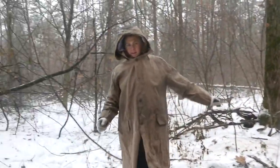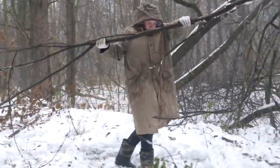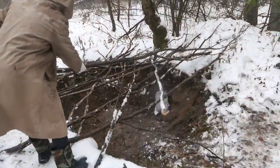Yoo-hoo! You look so funny. I'm like the postman from that cartoon. He also had such a long coat. It looks like from the Soviet Union time.